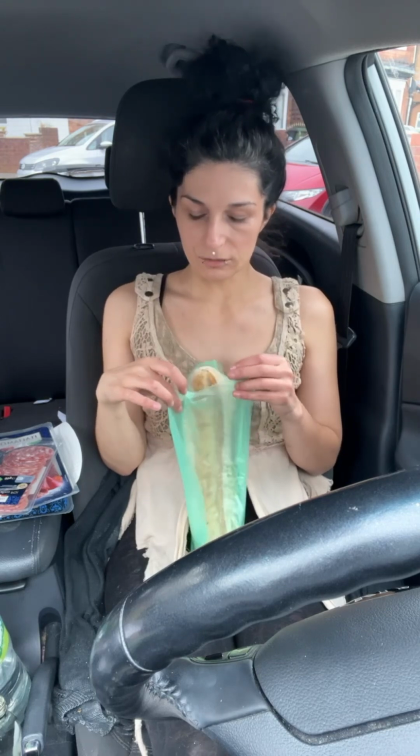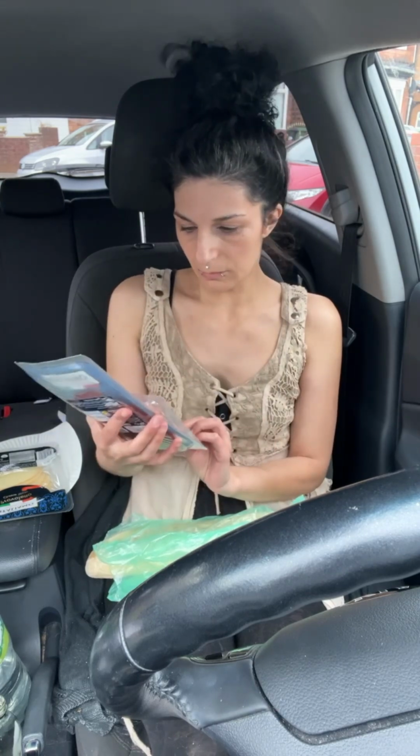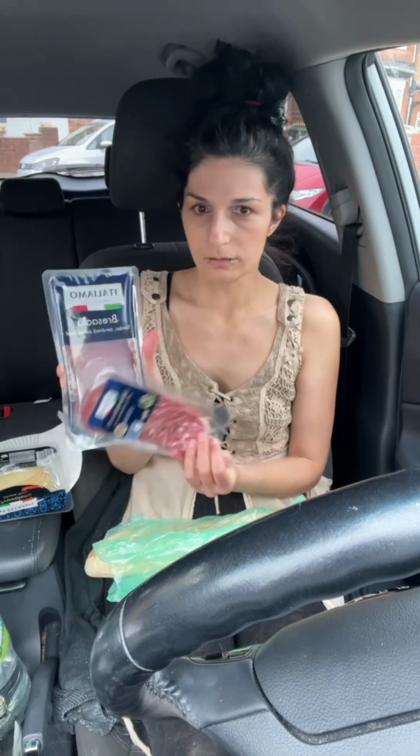I've got food from Lidl, from Italian Week. I managed to grab some Italian food from Italian Week, from Lidl. Exactly. So, I've got this prosciutto. I love Italian Week. I've got this salami stuff. Yeah, salami, prosciutto.